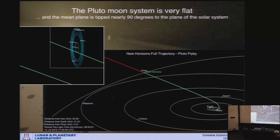In an animation I saw of Pluto and Charon, it showed them moving around each other like this. The plane is tilted to the solar system plane. Yeah. Well, not quite that. See, most moons move around the planet and the planet just goes its way. But Charon and Pluto, more like this. I think what it means is that the common center of gravity is outside of Pluto. A binary planet system. That's right. Yes, exactly. So the center of gravity in the Pluto moon system is outside of the physical body of Pluto, right?